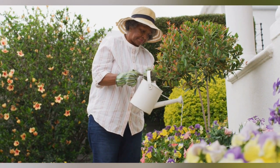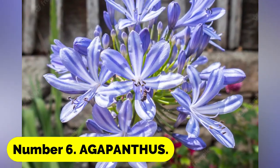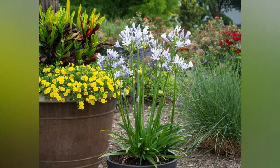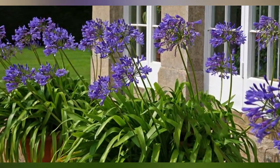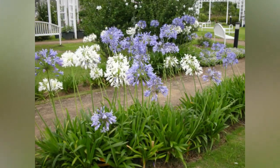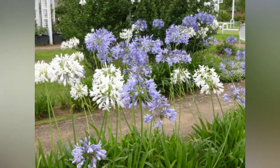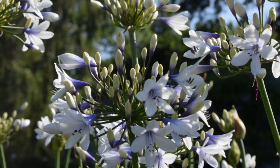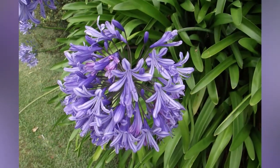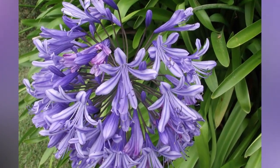for in March. Number 6. Agapanthus. Agapanthus is versatile and long-lasting. Our most popular summer flower, South African lilies, thrive in milder northern hemisphere temperatures. Plant in March for tall trumpets of white and blue flowers during summer. Evergreen agapanthus are less hardy and require greater winter protection in the UK and colder US states.